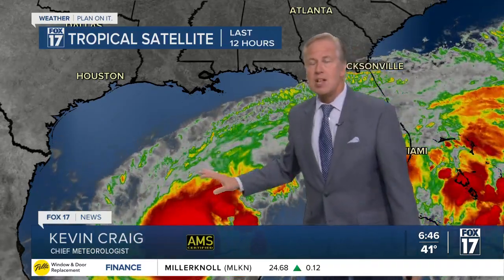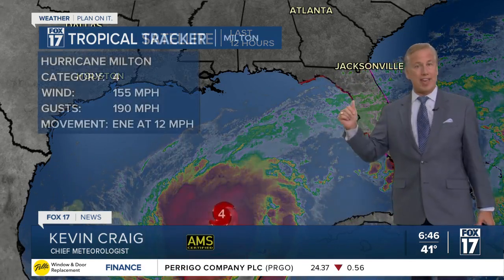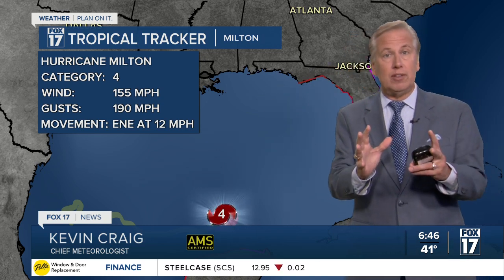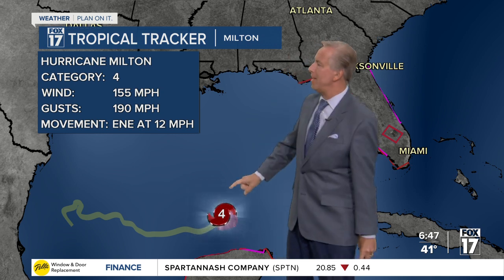Look at this massive amount of cloud mist swirling around down here in the southern portions of the Gulf of Mexico. That is Hurricane Milton. It is heading right for central Florida. That is what it looks like on satellite imagery. This is a Category 4. Sustained winds, 155 miles per hour. They're gusting to 190 miles per hour.